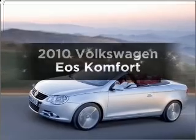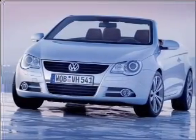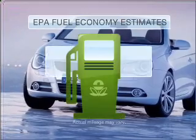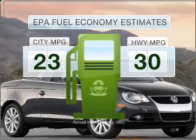Imagine yourself in this 2010 Volkswagen Eos. Travel the roads in style and comfort in this great vehicle. Save your money. Make fewer trips to the gas station to fill your gas tank when driving this fuel-efficient vehicle.